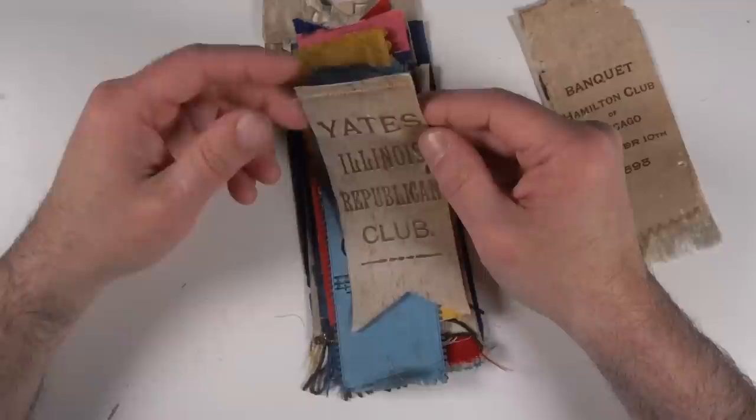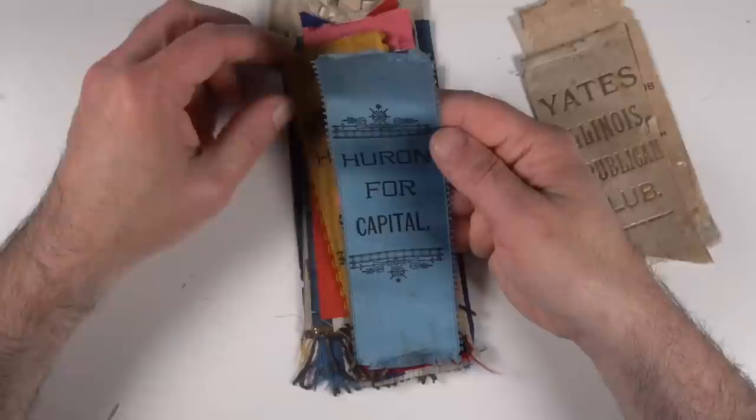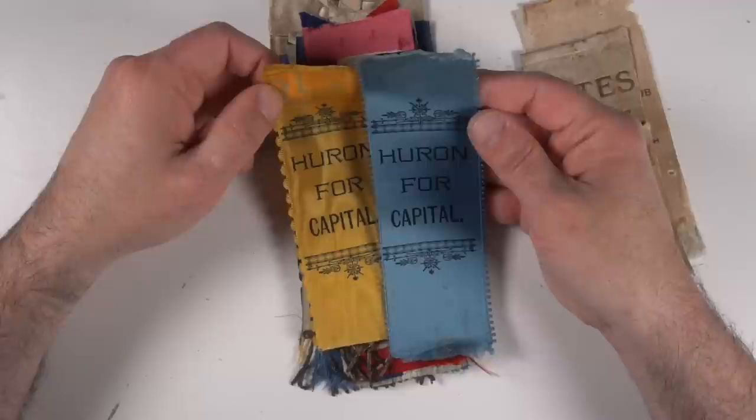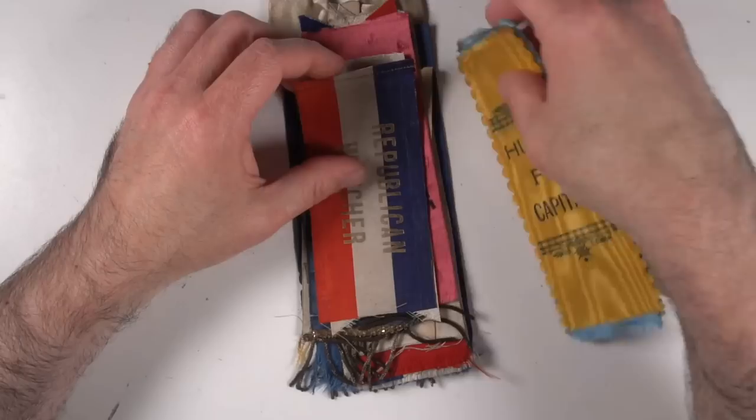Yates, Illinois Republican Club. Again, a nice, interesting one. Minor damage, still well worth the price I'm stating for listing on these. Huron for Capital. Again, you're going to need to research these, but these are all known campaign slogans and statements that you should be able to find on a Chrome search pretty much any day of the week. I don't mind buying multiples of them, because if I had 10 of the same one, chances are if it's a good one, it will still sell all one at a time, just like I always do with multiple purchases.